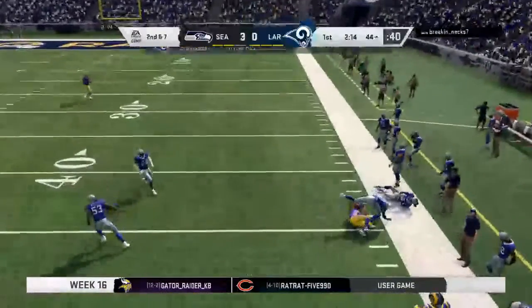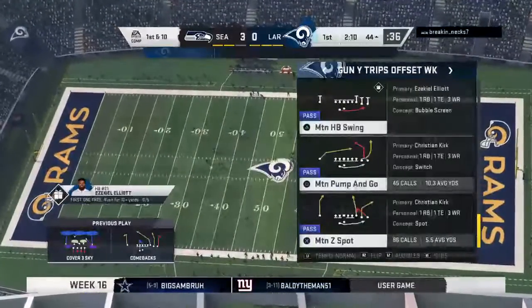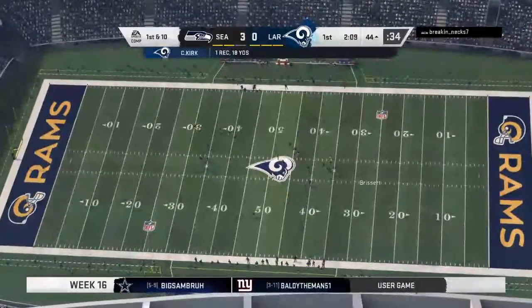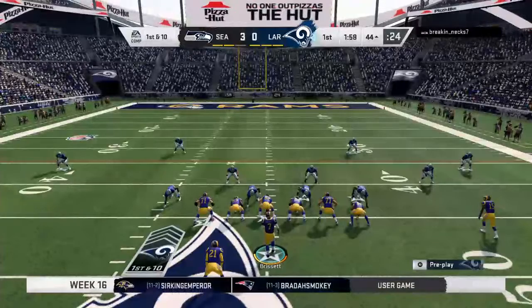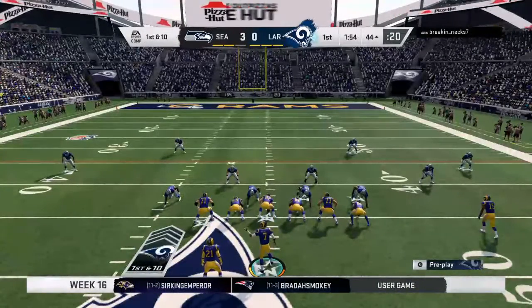Now a nice throw here right side. He hauls it in. And that'll wind up moving the chains again as the tackle's going to be made at the Seahawks' 44-yard line. First and 10 at the 44-yard line.